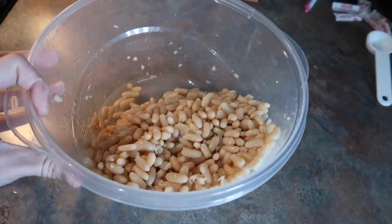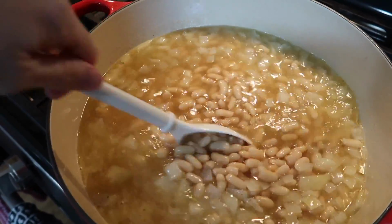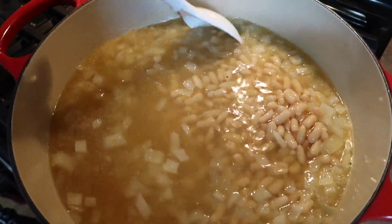So here's what I have left. This is probably another 4 cups. That looks pretty good. And we're just gonna let this simmer until everything is cooked together and soft.